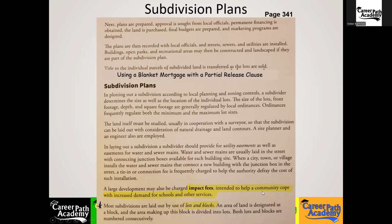And impact fees intended to help a community cope with the increased demand for schools and other services. Most subdivisions are laid out using lot and block numbers. An area of land is designated as a block, and areas making up this block are divided into lots. I'm not sure, I may have showed you tax maps before with lots and blocks.